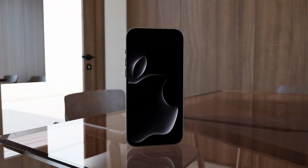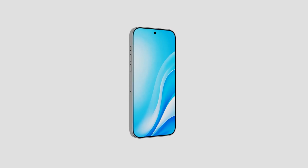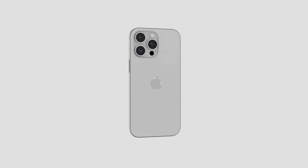Now I've created these renders here to give you guys a good look at what the iPhone could look like with a punch hole camera instead of the Dynamic Island.